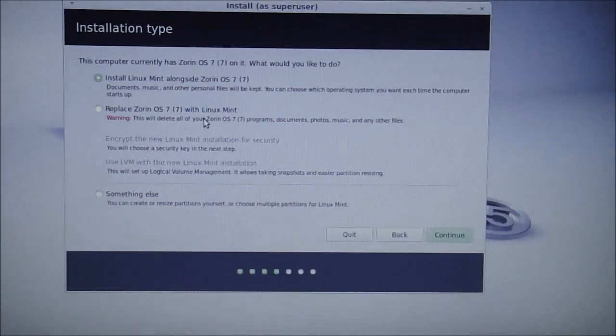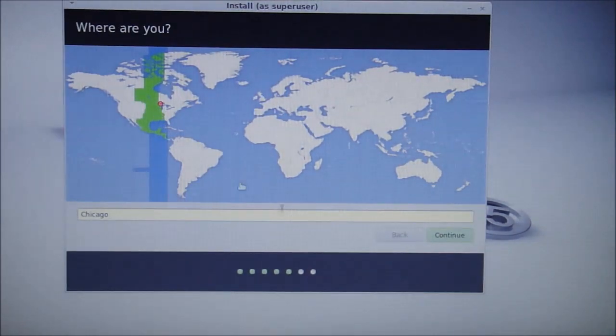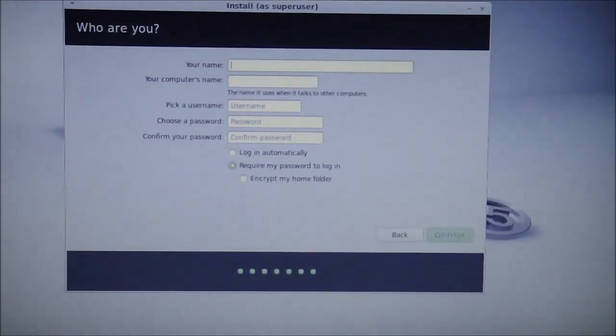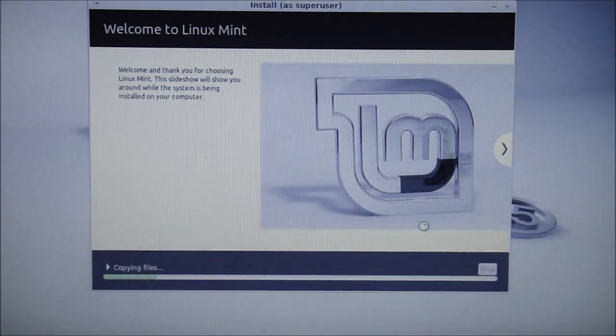Okay, so we're gonna install Linux Mint, replace, just like I did with the other one, trying to make everything fair game, you know. Chicago, same thing. Continue. Keyboard layout, continue. By default, my name is, once again, TechD. I'm just gonna fast forward this. Alright, I've started the installation right now as I click that. And I did choose log me in automatically. Everything I tried to do is the same thing I did with the other operating system, Zorin, so it won't be that different.